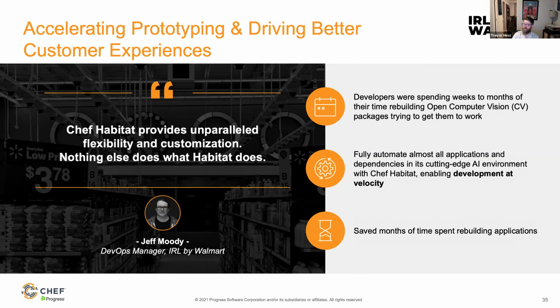Another great example is the IRL lab at Walmart. They've been working on some computer vision tools, and they've been improving their velocity by pulling through these applications with Habitat and application delivery, and really ensuring that their environments are being built the way that they expect them to be built, pulling in all the dependencies and handling all the configuration and customization that's needed for these complex AI-driven tools that they're running.